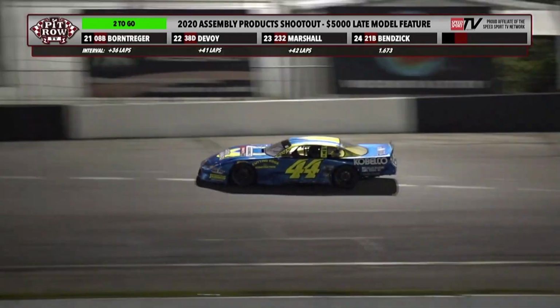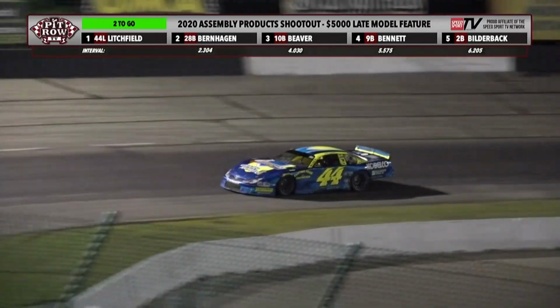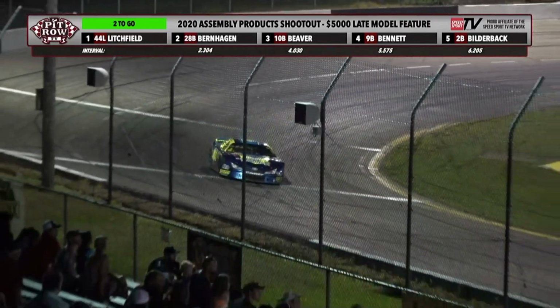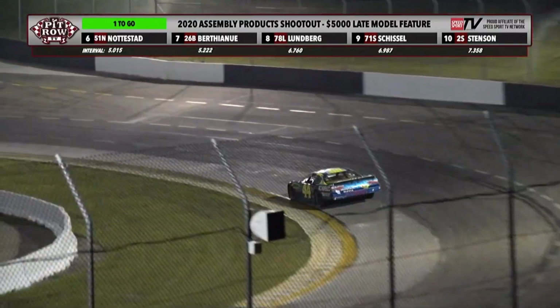It's been quite a season so far. The super late model, he's come to dabble in the late model. It's his dad's old car. That's why he has the 75 ghosted inside the 44, 1 lap away from a huge payday.